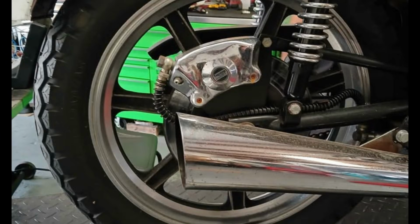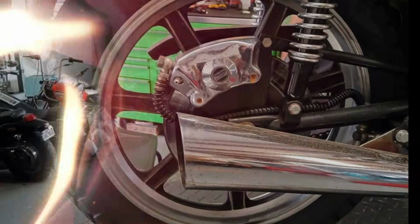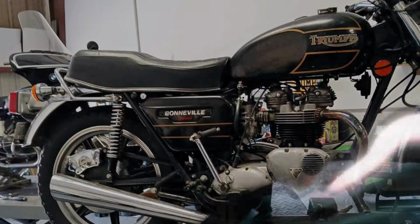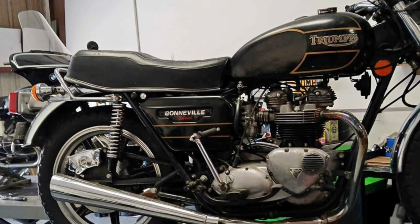The seller notes that the bike runs and has recently received attention, including carburetor cleaning, an oil change, new spark plugs, and a replaced clutch. While not marketed as a concours example, this Triumph appears to be an honest rider that retains its classic character. For enthusiasts seeking an accessible entry into vintage British motorcycles, this Bonneville offers familiarity, style, and mechanical simplicity.